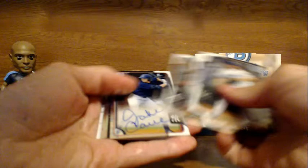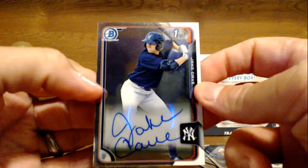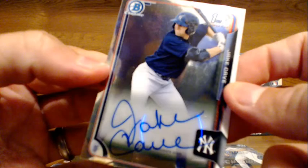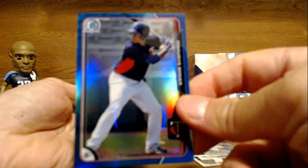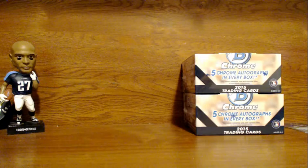And Jake Cave will do it for the last auto of this box here for the Yankees. Jake Cave, who just learned to sign his autograph recently. Not numbered. Unless, let me give another autograph here. We did have an insert auto, Amaris Minier for the Twins. Blue to 150. Second half of this half case.